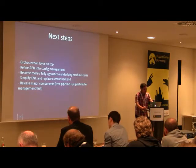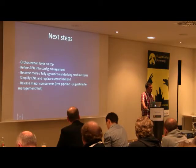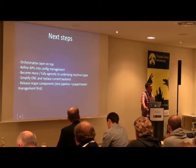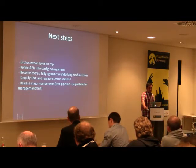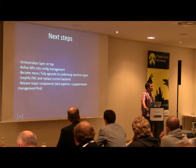We want to become more or fully agnostic to the underlying machine types. This whole system, as I was saying at the beginning, we try to solve everything, which is really not the right approach when you want to be successful. So we wrote a small virtual machine controller based on mcollective that grew out of proportion pretty good. We're managing a lot of virtual machines with it, and it kind of works, but we now are hitting payloads that really require something else than a virtual machine.